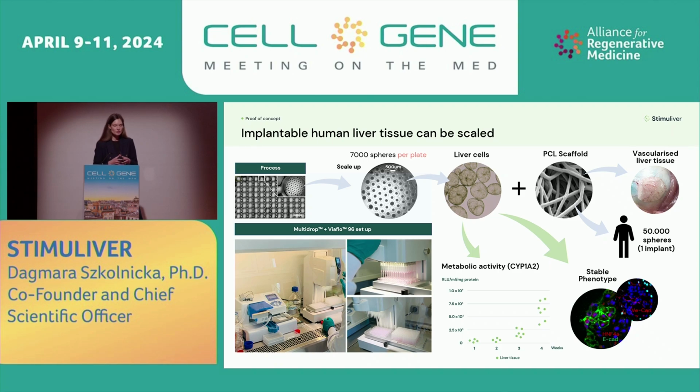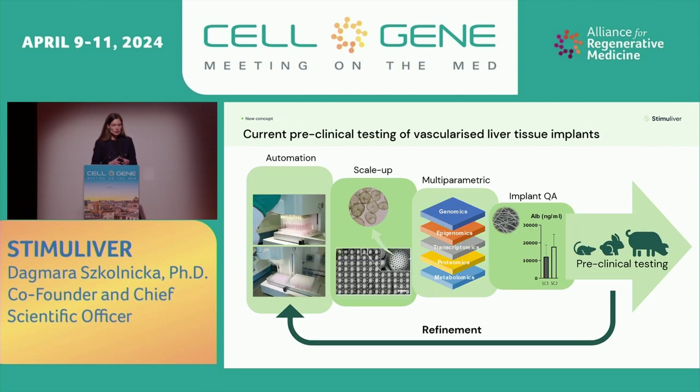And here is just an example of our initial graft, which displayed potential vascularization after 2 months in vivo, and no additional issues were observed. Currently, we assume that the patient may require about 50,000 spheres per one tissue implant in order to top up their failing liver function in the future. So at the moment, we are in a cycle of manufacturing, optimizing, and implanting our liver tissue.